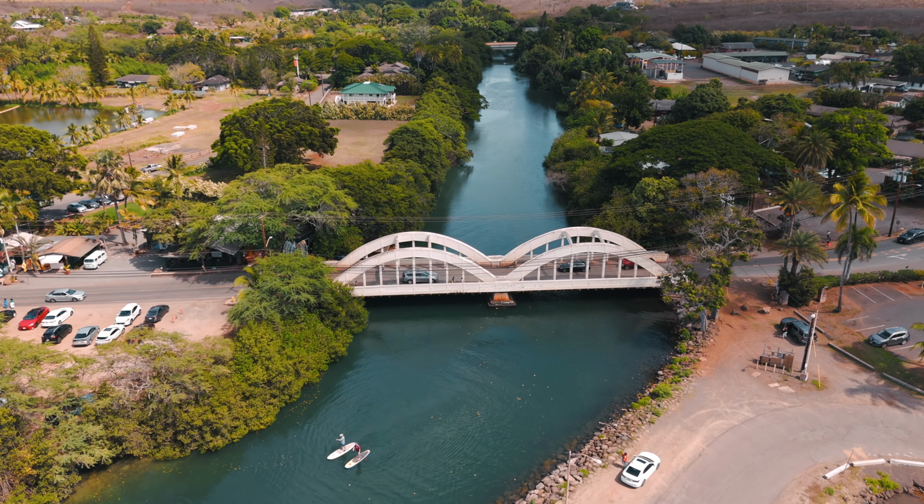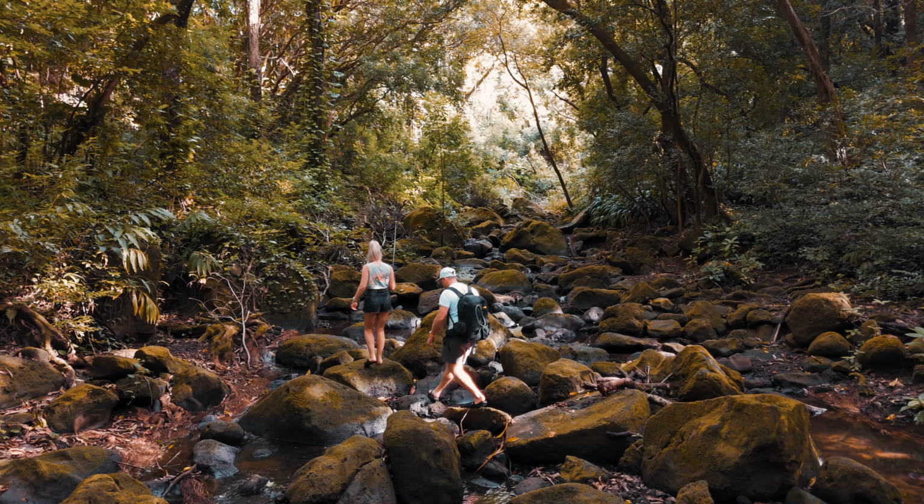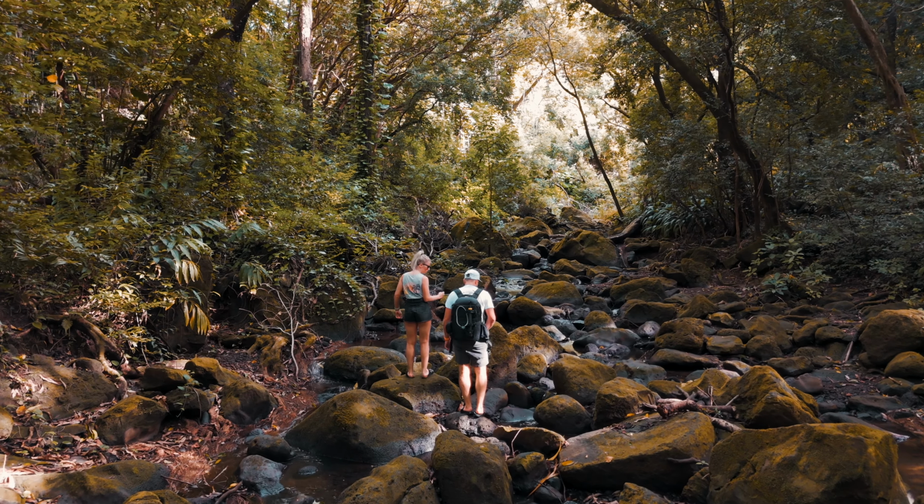You lose flight time, maybe you miss the shot, and it's just awful. So these are the 3 devices that I would invest in if I started today.